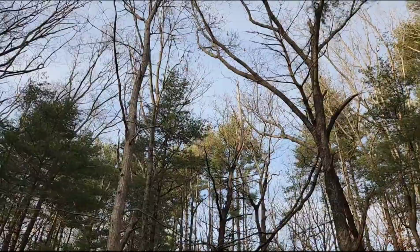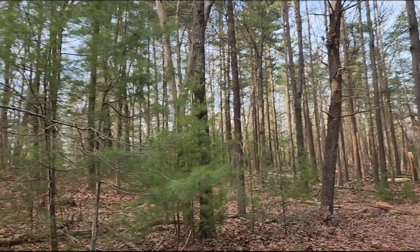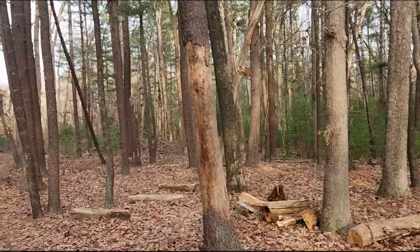Just lots of beautiful tall trees here. It's very nice, very nice. Dude, look at this tree.